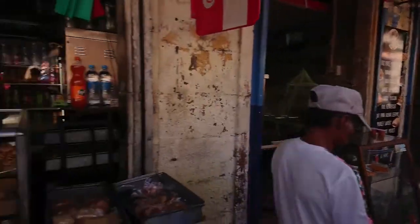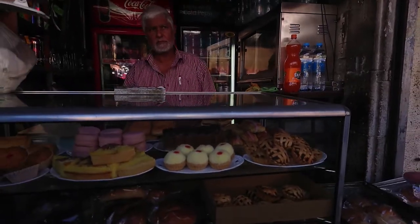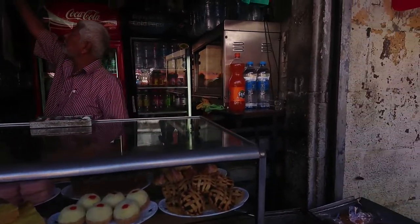So here we've got a little fruit stand with typical Mauritian merchandise. This is coconut, this is an apple strudel kind of thing, and so let's continue.